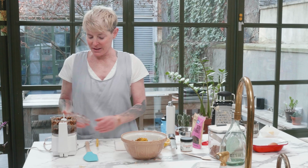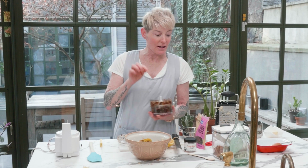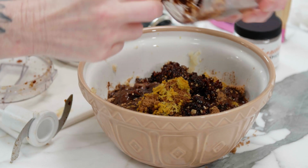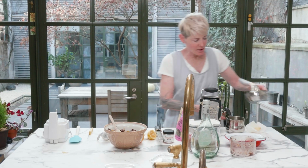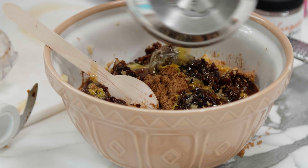Here goes the paste. That looks like mincemeat. The question is, do we need more spice? Which we might, but that's why we taste. The great thing about mincemeat is that you can put it in a tightly sealed jar and make stuff with it. It keeps forever. I'm going to put a little bit of butter in. It's optional. You can put a little bit of butter.